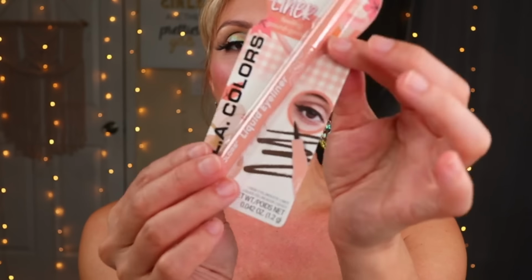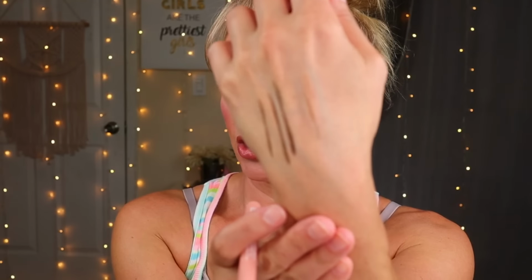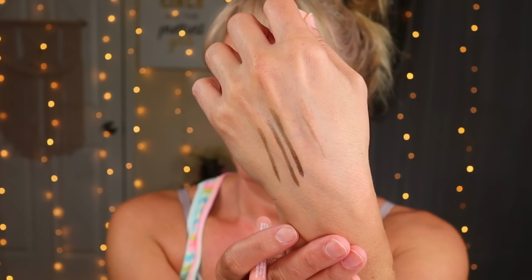Then I got a liquid eyeliner. They had a black one. I can't remember if they had another shade. I went ahead and got a brown one. This is in the shade Fallen for Brown. And generally I really like their liquid liners. I like the shade of their packaging. So there's the shade right there. Definitely excited to give it a try. The felt tip pen part of it seems to be a little stiff, so we'll see if that works in our favor or not. Then they had some lip products.